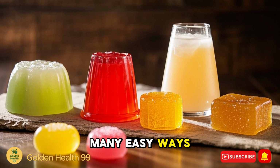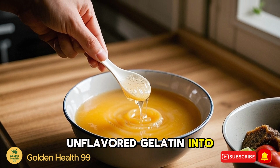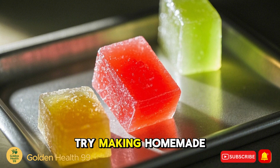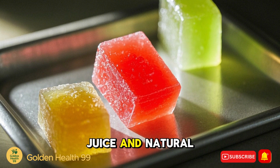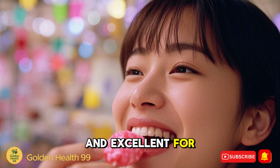There are so many easy ways to enjoy gelatin. You can stir a spoonful of unflavored gelatin into warm tea or broth. Or if you're a little more adventurous, try making homemade gummies using fruit juice and natural sweeteners. They're fun, tasty, and excellent for joint support.